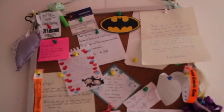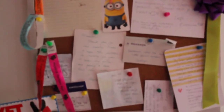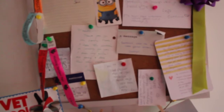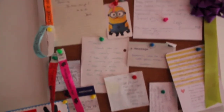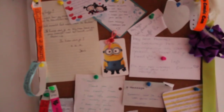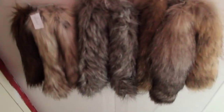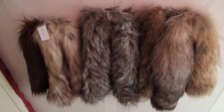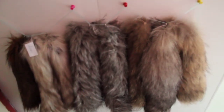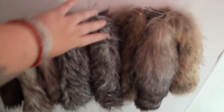And this is my pin board, where I keep all the lovely messages and notes and things that I get when people send me boxes or commissions, things I bought, trades, all sorts of things. All the lovely notes that I get from you all, they're here. I keep them, and I keep them safe, and I cherish them. Also, there are even more tails here. Yeah, I kind of have a lot of tails. I know that, but I got werewolves, I got werecats in my crew. They all need tails. So, all the fluffy tails.